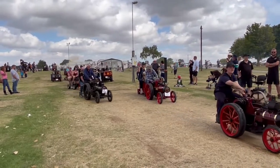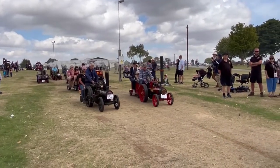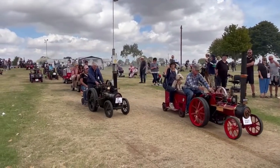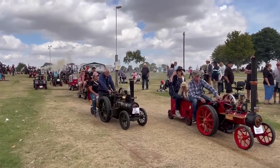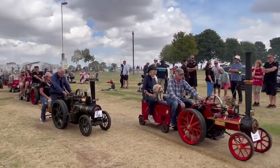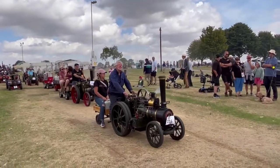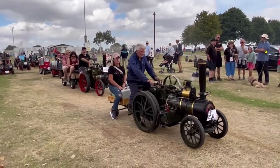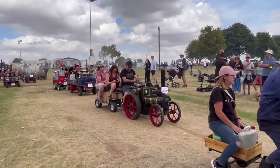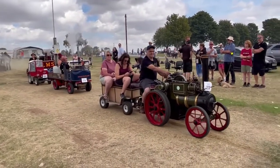2.65, the 4-inch Burrell, built in 2013 by John Rex Engineers, and has attended many rallies since. 2.79, 4-inch Foster Agricultural Engine, built between 1992 and 2014, owned by Anthony Dillon of Boston. 2.57, that is the 4-inch Foster, which is on loan, but you've still got Phil Scarborough there at the helm. 2.11, a 4-inch Garrett, completed in 2009 after a 5-year period constructing it, owned by David Barlow.